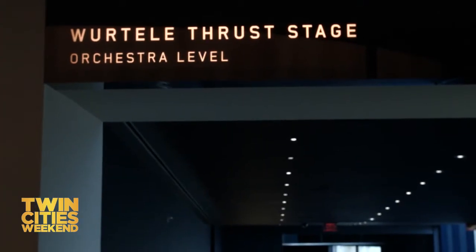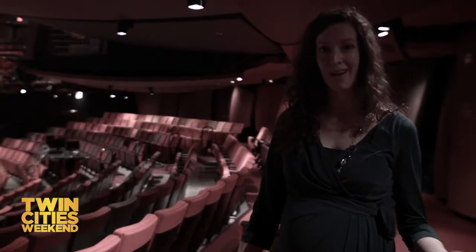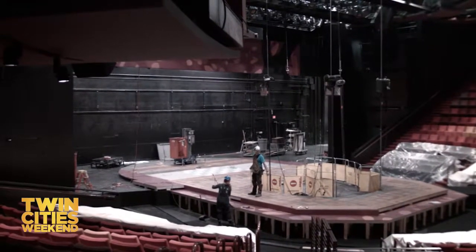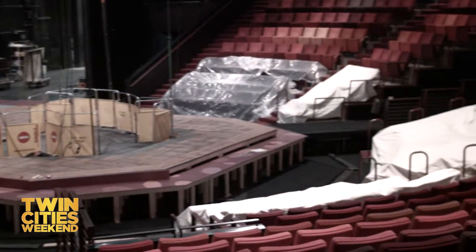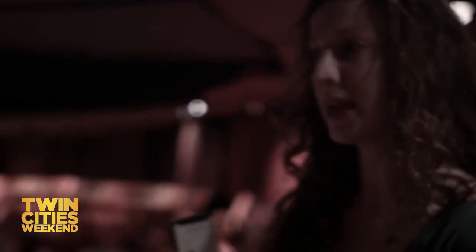So here we are in our Wurtele Thrust stage, our signature space that seats up to 1,100 people. On stage right now, you see them hard at work to set up the deck or the floor that's refitted for every Guthrie production. Some of the unique things about our Thrust stage is that it really juts out into the audience. So nobody's more than 52 feet from the middle of the stage, which brings a nice intimacy to the space.